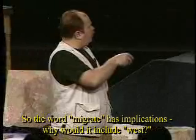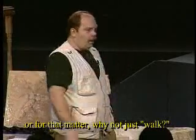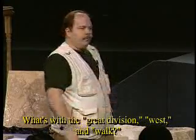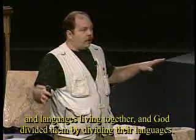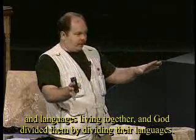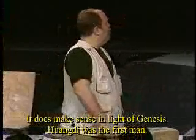I mean, why would it include west? Why not just walk? What's with the Great Division, west and walk? It makes sense, however, if you read Genesis, which talks about all the cultures and languages living together, and God divided them by dividing their languages. It does make sense in light of Genesis.